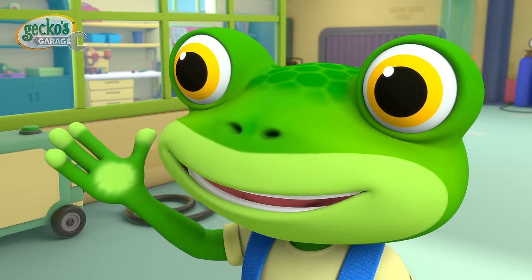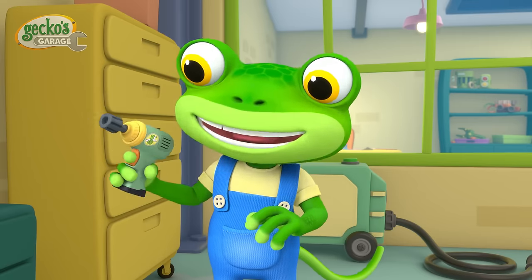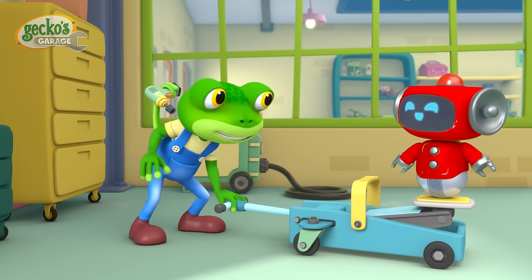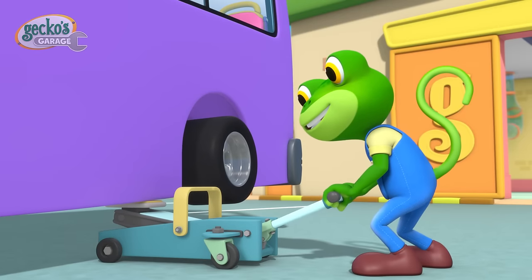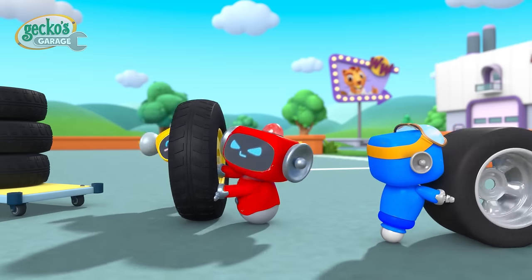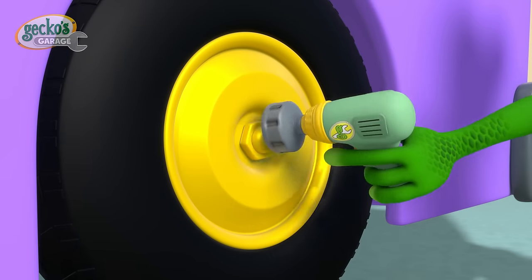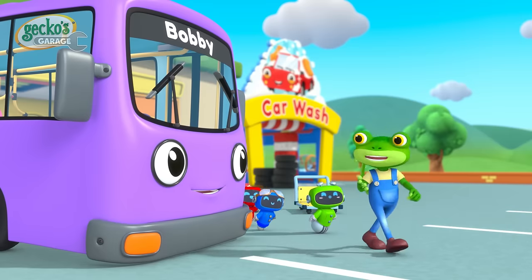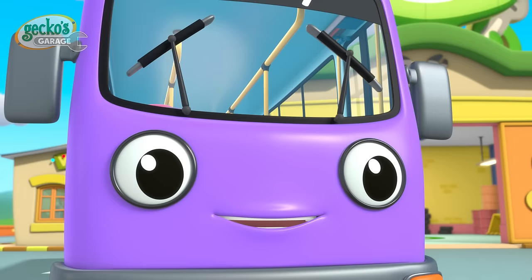What tools do I need? Drill? Jack! Gecko's Garage, time to fix. Gecko's Garage, let's fix this! We'll start with the wheels at the rear. The motor sends the power back here. I'll tighten these nuts so we can be sure Bobby's wheels won't wobble anymore. Now your wheels all roll the same, it's time to hit the road again.